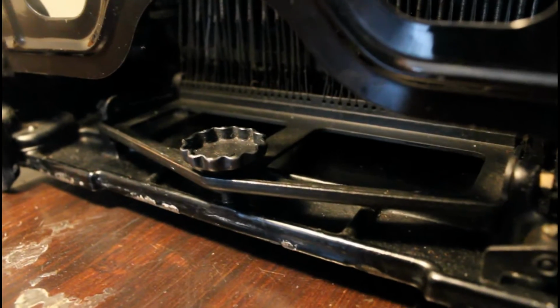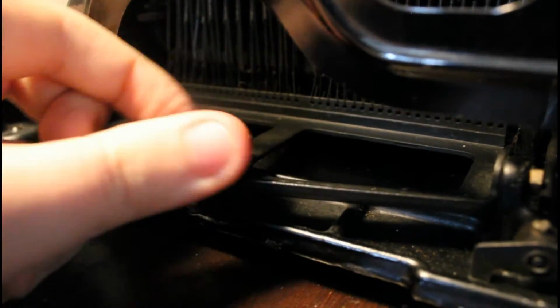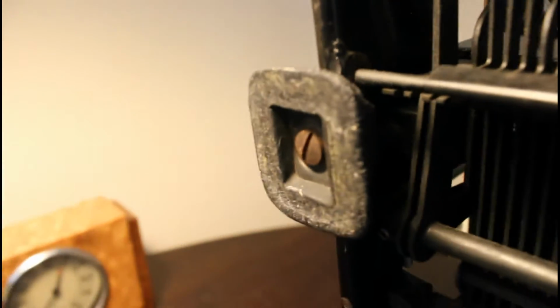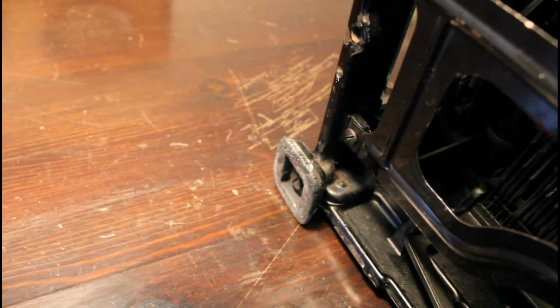This here is the touch control, which if you just screw this one way or the other, it adjusts the tension of the keys. It's common for the Royals that the feet usually flatten and disintegrate, which is also the case with this machine. That one is the worst of all, but the rest of them also have definitely undergone a few aging changes. So maybe if I find a new pair, I'll be able to replace them.